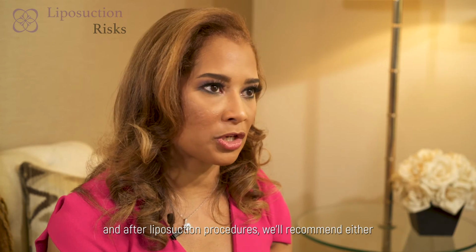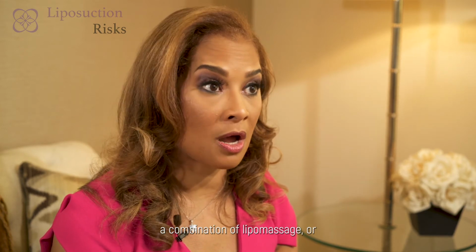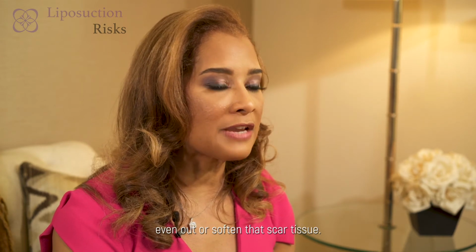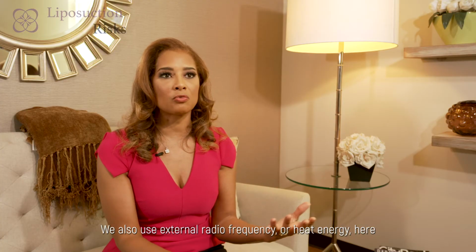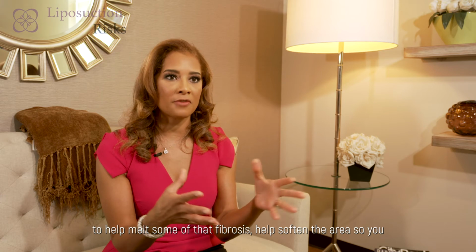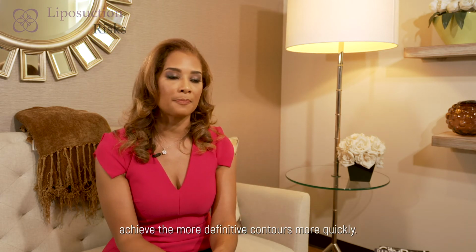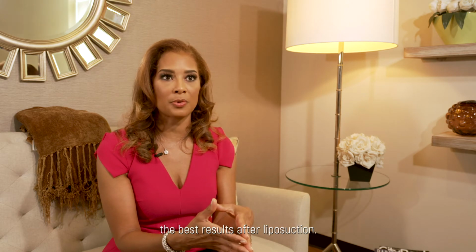After liposuction procedures, we'll recommend either a combination of lipo massage or massages done by a professional that can help even out or soften that scar tissue. We also use external radiofrequency or heat energy here in the office, applied to the skin after liposuction to help melt some of that fibrosis, help soften the area so that you achieve the more definitive contours more quickly. And so those are really important for helping us achieve the best results after liposuction.